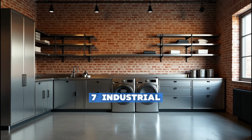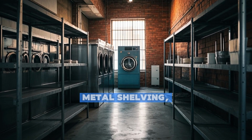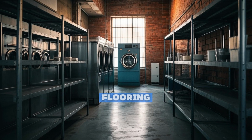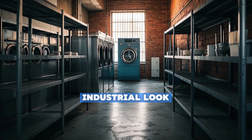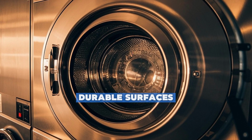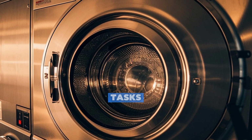7. Industrial Chic Laundry Room. Featuring exposed brick, metal shelving, and concrete flooring, this theme is perfect for those who love a modern industrial look. AI enhances it with durable surfaces and heavy-duty appliances, designed for high-volume laundry tasks.